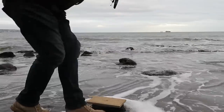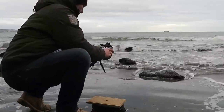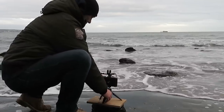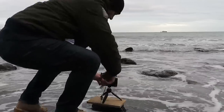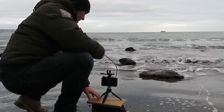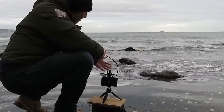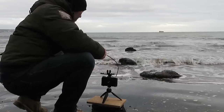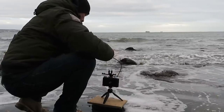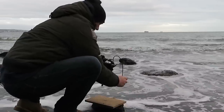Whoa. Just shot number two. Oh, so the water's coming around nice. And this chopping board and beanbag's keeping it all stable for me. So let's do another one at 4 seconds. When that water comes in, I'll do 4 seconds. Okay, 4 seconds. 1, 2, 3, 4. That was 4 seconds. So let's move back a bit now.